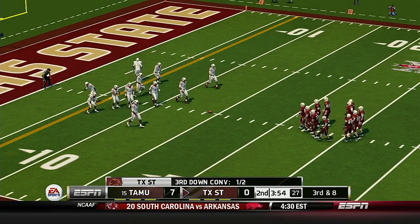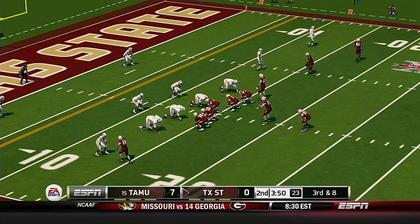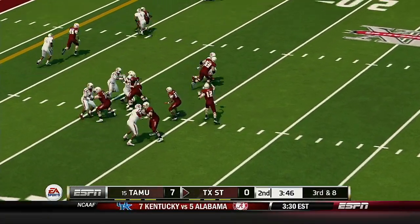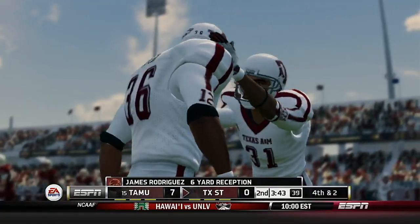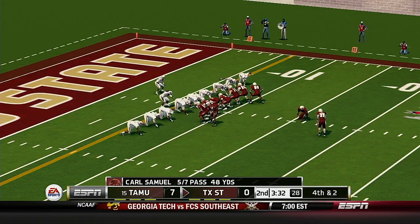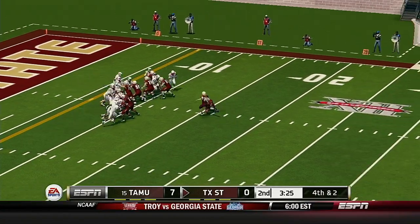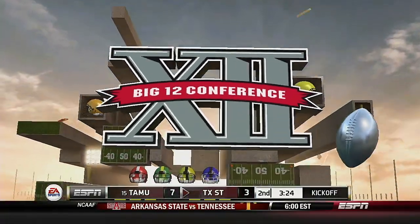The 12th play of the drive. Watch 36. 36 to Mike. Completes it, but he can't shake the defense. Makes the catch, but just not enough for the first. Yeah, they're going to come up a little bit short here. Nice job by the defense of preventing this completion from turning into a first down. They'll line up for the field goal, and this is nothing more than a chip shot. The kick is up, and it's through the uprights.